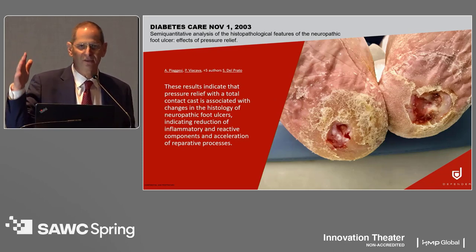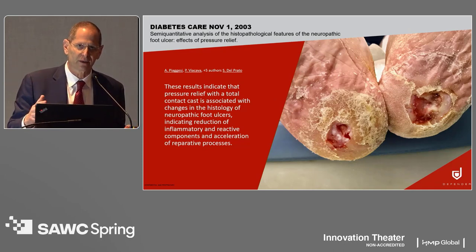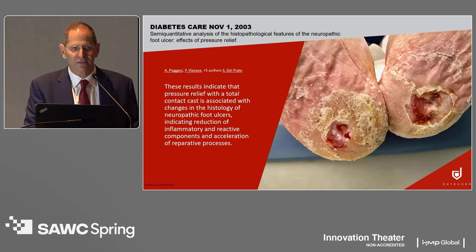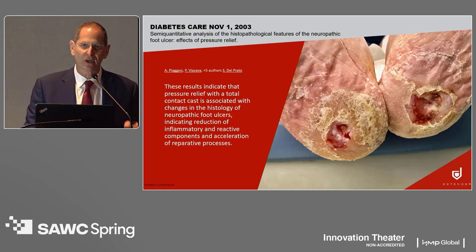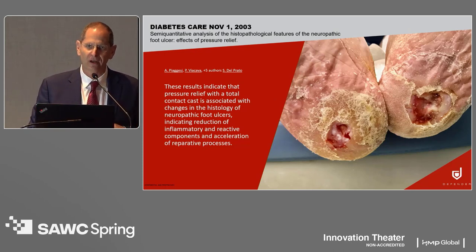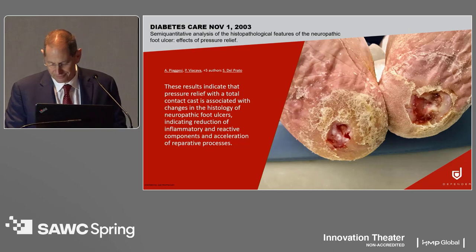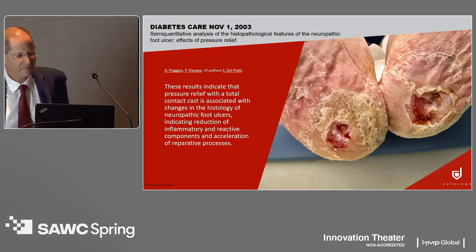Same metabolism, same out-of-control sugar, same delayed cell function. It's the pressures of walking. So if we are letting people leave our facilities without a device above the ankle that can take the pressure off, we are the cause of their death.